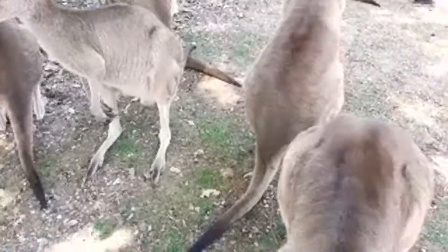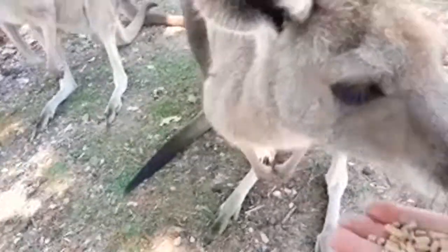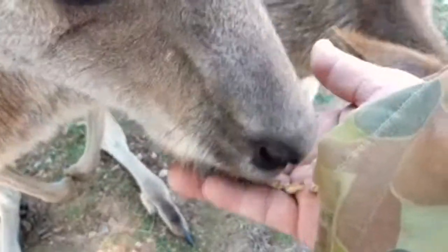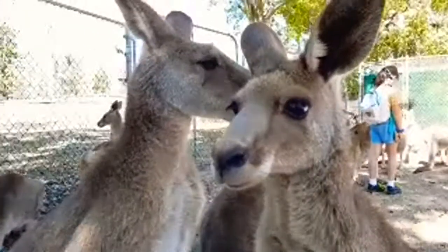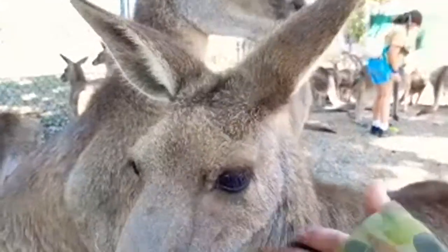See? The kangaroo likes to have a shade. That's why they are sitting here under the tree. They smell me. Oh my God. Am I a threat? I'm not a threat. Love you. These are girls. These are female roo.